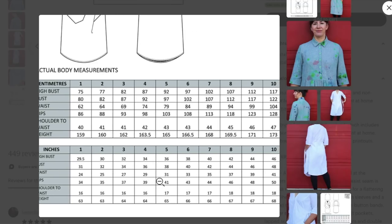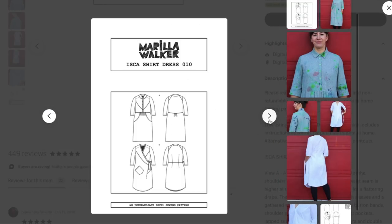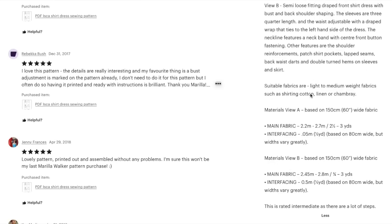For what it's worth, this is a pretty straight design, so I don't think that being pear-shaped or having larger hips really matters too much. But I think that I would be maybe 7, 8, 9. That's how I would make mine. 7, 8, 9. Does she give us any finished measurements? No, we're back to the front again, the first photo.